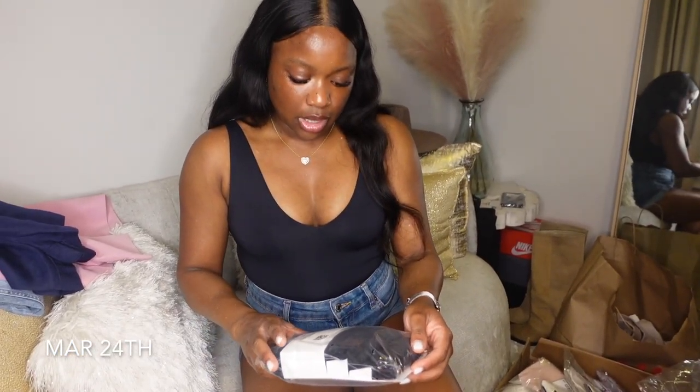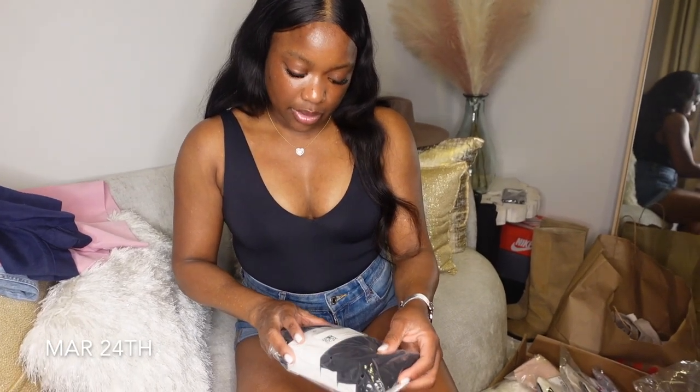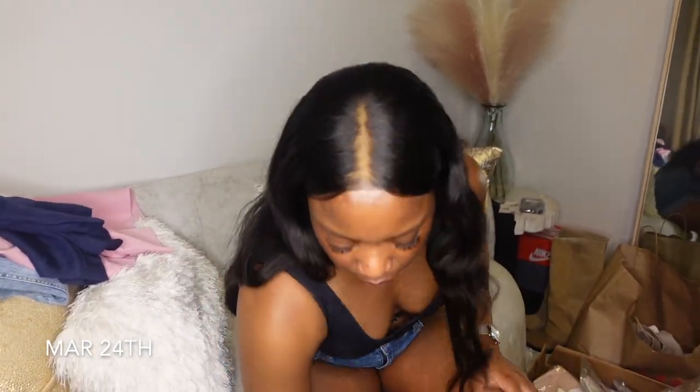Alright, so I got these tights. I think there are two of them in there. Yeah, it's two. So I'm not gonna take these out. It's just tights for work.